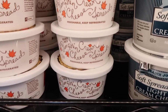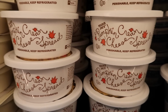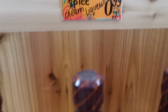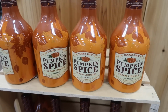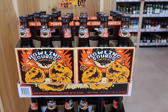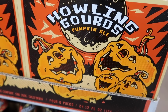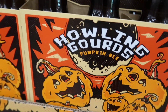And because I didn't get it last time, I ran straight over and grabbed a tub of pumpkin cream cheese spread. Oh. So for those of you that drink, I found a pumpkin spice liqueur and this beer called Howling Gourds Pumpkin Ale. I do not drink alcohol, but if I did, I totally would want to drink this because I love how it looks on the outside. The box art is pretty awesome.